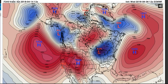However, this one looks like it builds in pretty good, a 1043 millibar high. That's a very strong Great Basin high. So I guess we're going to get it from both sides there. Cold air from Canada, and then possibly late next week, maybe a very cold outbreak of Pacific air coming from the west there. And you can see that pressure gradient right there across the plains. So both of those will keep the storm pattern shut down at least to about the third week of April.